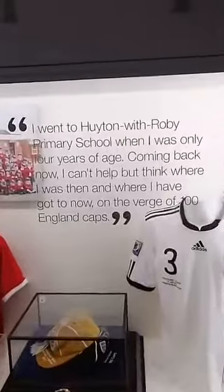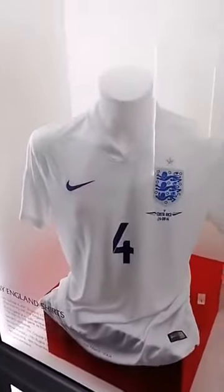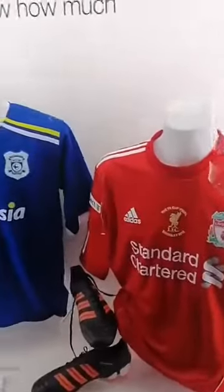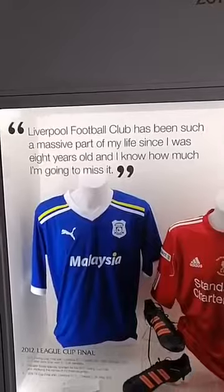I went to Highton with Robbie, primary school, when I was only 4 years old, coming back now. Take a slow walk round. So this is his England gear. The man. FA Cup Final 2012 shirt. Liverpool Football Club has been such a massive part of my life since I was 8 years old, and I know how much I'm going to miss.